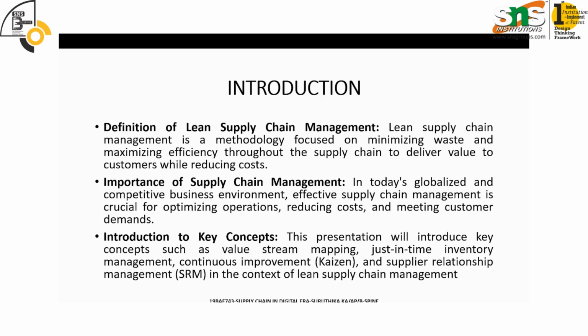Some of the key concepts that we'll have to keep in mind when discussing lean are value stream mapping. Value stream mapping is nothing but mapping the value system of all the supply chain partners and ensuring that there's an alignment in this mapping happening. Just in time inventory. Just in time inventory is making available to the customers all the products that they need right at the moment they want. So it's all about reducing the lead time, reducing the waiting time of the customers so that there's better customer satisfaction happening.